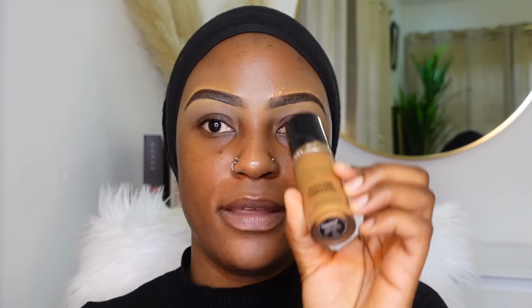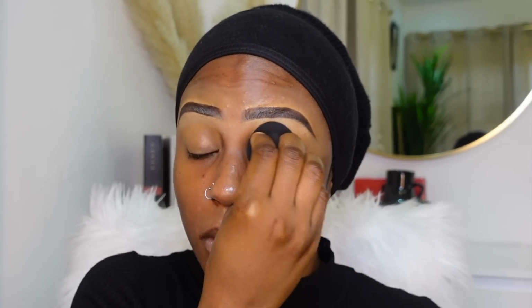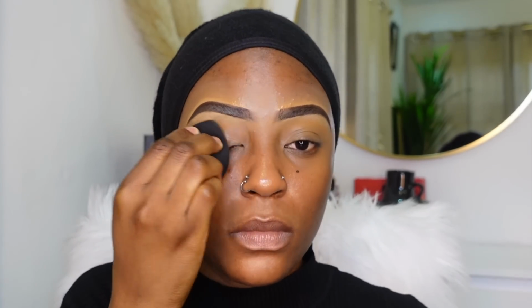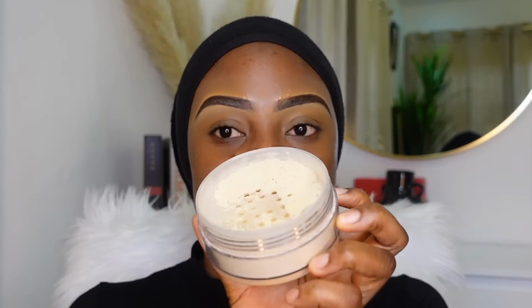So brows are done. I'm gonna go ahead into the eye makeup, which I'm really excited about. Going to start off with my concealer. Set that down.